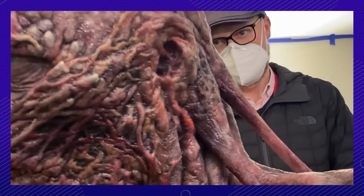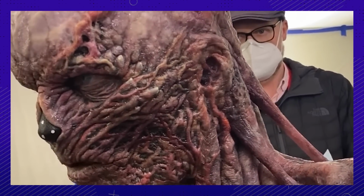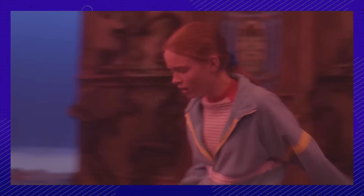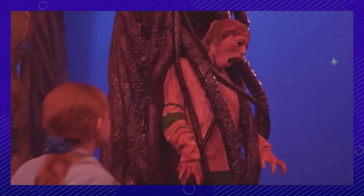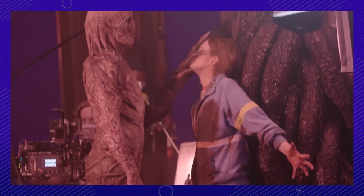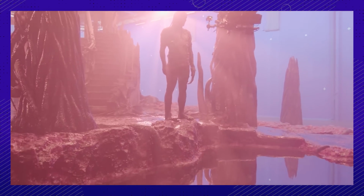So we've got everything, from the insane visual effects, the muddy, bloody set, to the brilliant performances that make this incredible scene come to life. What do you think was the hardest part of filming it? Let us know in the comments, and thanks for hanging out with us here at The Things.